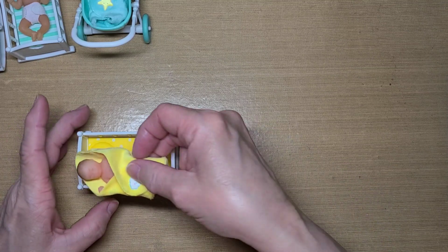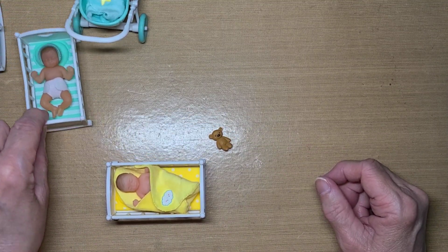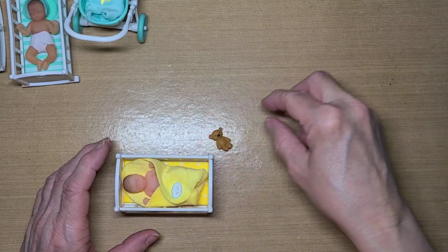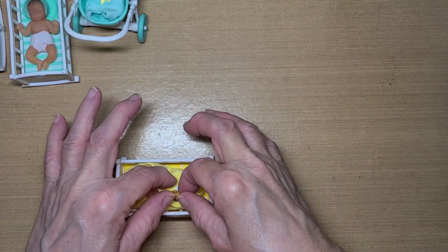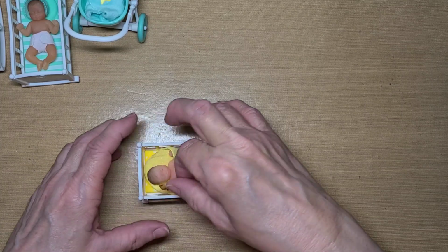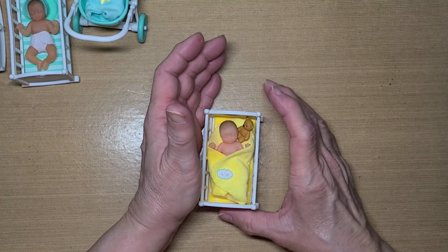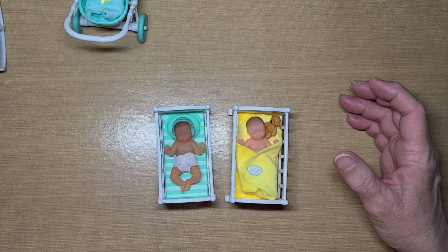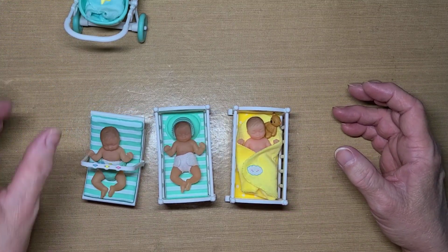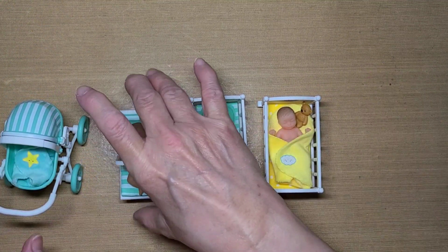Oh, look, this one in the baby bed didn't come with the blanket. I love it. Where can I put its teddy bear? There's his teddy bear. Oh, guys, look. I'm so excited. I didn't get any that's exactly like the one I already have.